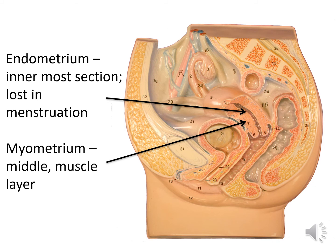The myometrium would be the middle layer of the uterus, and it's the muscle layer. Myo is going to be code for muscle. And that myometrium is the one that, 8.5, 9 months along in pregnancy, you start getting a couple of labor contractions. Those are muscle contractions of the myometrium, so that you get a few contractions and harder and harder and harder contractions until the baby's born.